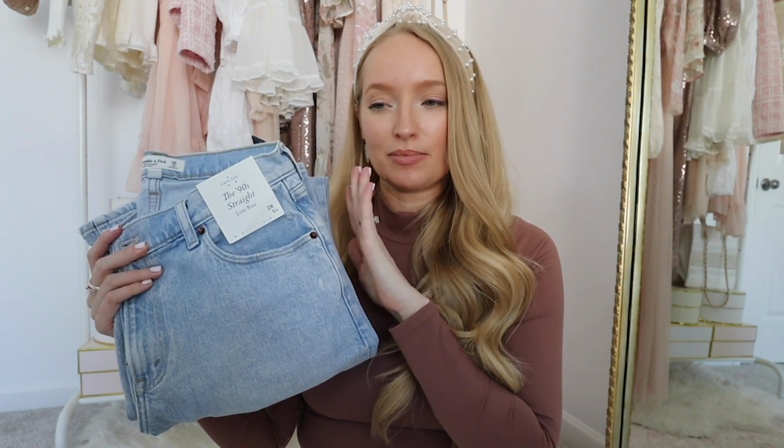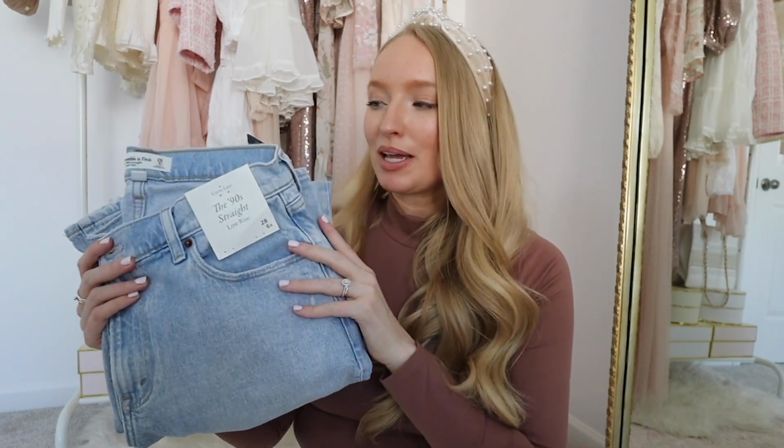To be honest, there's only one pair that I loved. The rest are all going back. And my favorite is the 90s straight low-rise jean. I almost am shocked that I tried this because I'm just not ready. I just don't want low-rise jeans in my life. Like, I've been there, done that. I've learned the hard way. They're just not for me. So I'm shocked that I added these to my cart to even try, but I'm happily surprised that they're not, in fact, low-rise.